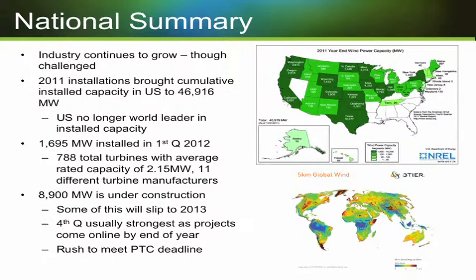We've got a lot going on. There's a great deal of construction. If you've been remotely near I-35 or driving in between here and Woodward, you've probably seen turbine blades go by recently. That's because we are working to install a great deal of projects by the end of the year, before the production tax credit expires.